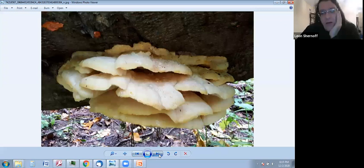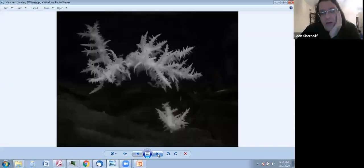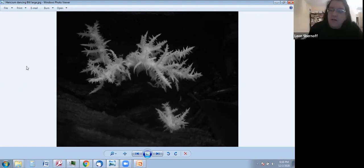And then our other thing is the branching Hericium, Hericium ramosum. As you can see, it has lots of branches. There's a similar one on conifers, Hericium coralloides, but this is Hericium ramosum. And it's quite small. This isn't a big mushroom, it's just a few inches across here.